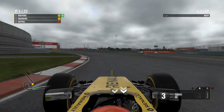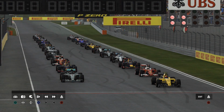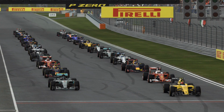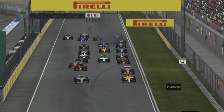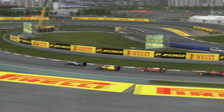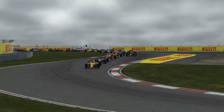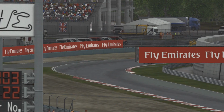We're going to have a look at a replay of that one as we head off towards the hairpin. There's the lights on the top right of your screen. And away we go. There's the smoke from the tyres. There's the wheel spin. Rosberg gets up the inside. We've got Vettel behind us. There we are, cutting back in front. Take the lead. Rosberg second, Vettel third.